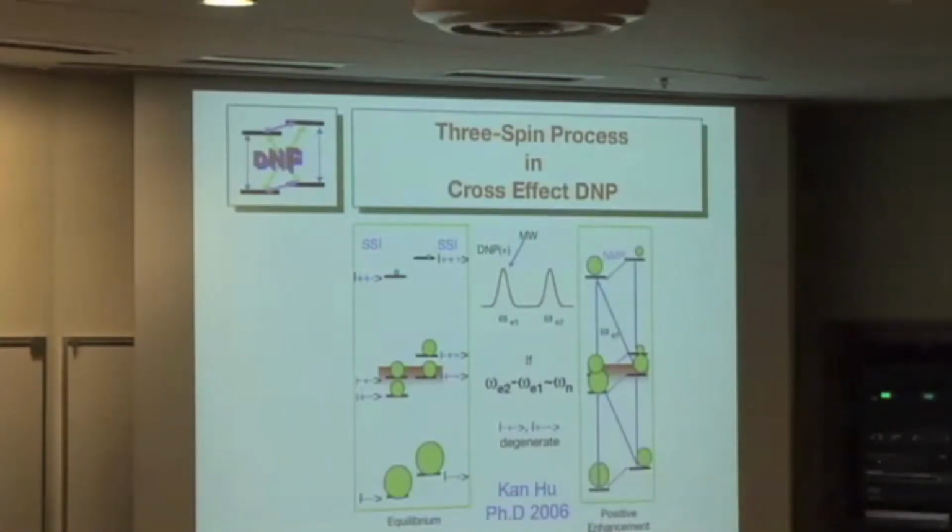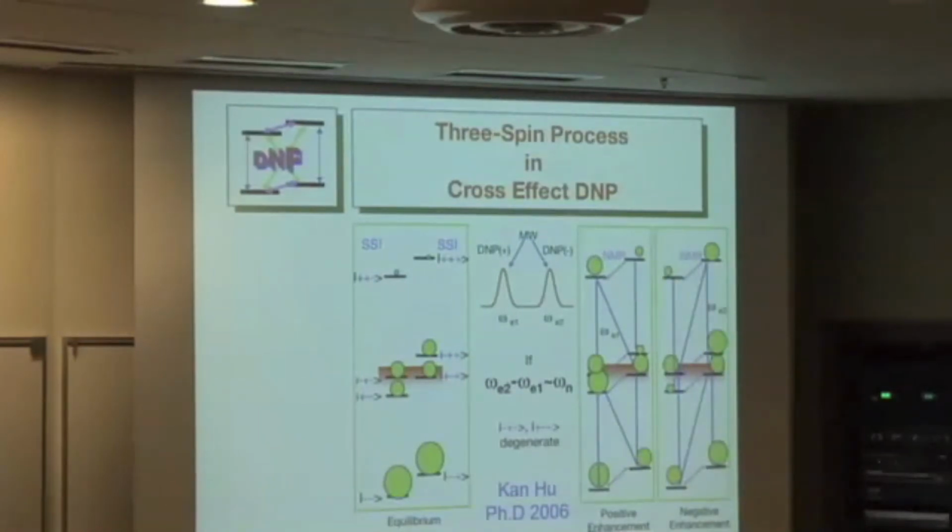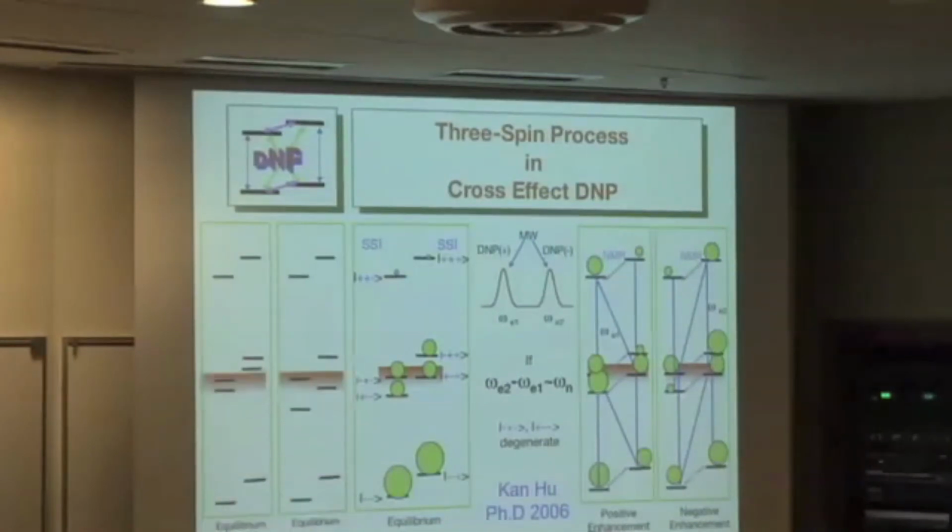Now, you can go the other way. You can irradiate the other transition right there, and of course you'll get a negative enhancement. It's the same sort of arguments. I don't want to go through it. And if you don't match the matching condition, in other words, if these are twisted with respect to one another in the wrong way, then you break the degeneracy in the center here, and the experiment doesn't work as well. So this is a very simple-minded explanation, but it shows you how this so-called cross effect works. It gives us about a factor of 4 or 5 larger enhancements, so it's really the way to go. And this is why two electrons are better than one when you're doing DNP.